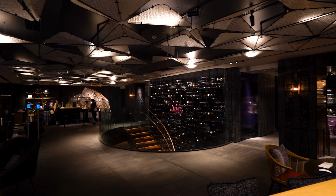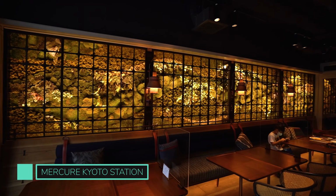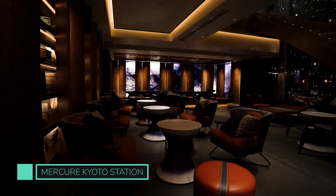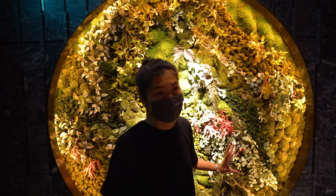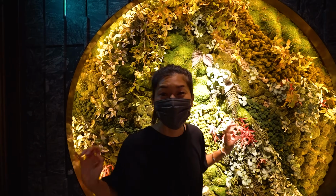Here's a little tip. If you're looking for a modern and super aesthetic hotel in Kyoto, we couldn't recommend Mimaru Hotel Kyoto Station highly enough. It's a new hotel with eye-catching designs with hints of traditional Japanese themes. So cool. Around the hotel, they have these moss features in the restaurant, and it just looks so stunning.